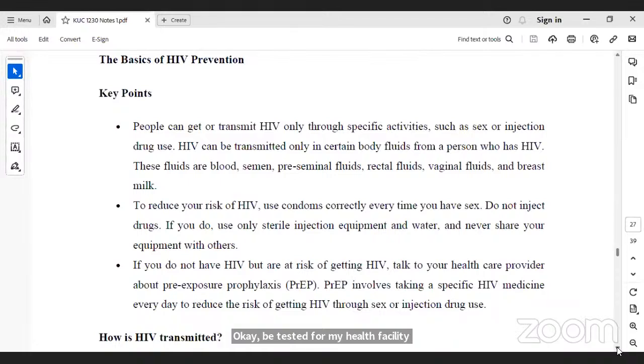So the basics of HIV prevention. Okay. Avoid the specific activities through which HIV can be transmitted. Unprotected sex or sex with people whose status you don't know. Or getting intimate while under the influence of what? Drugs or alcohol, because with that, you don't have proper judgment. Avoid fluids: semen, blood, pre-seminal fluid.